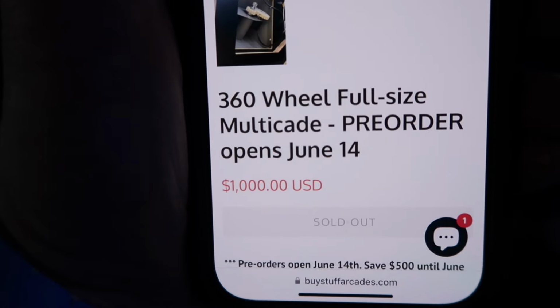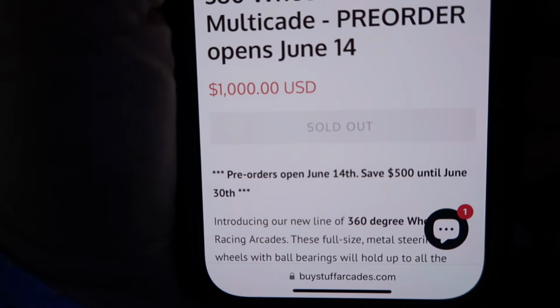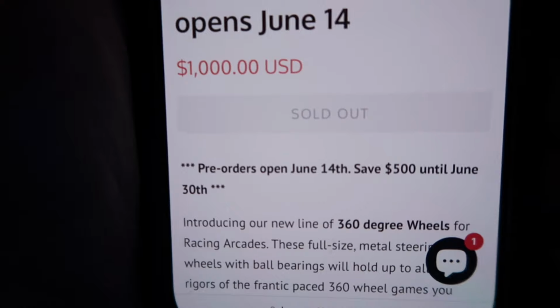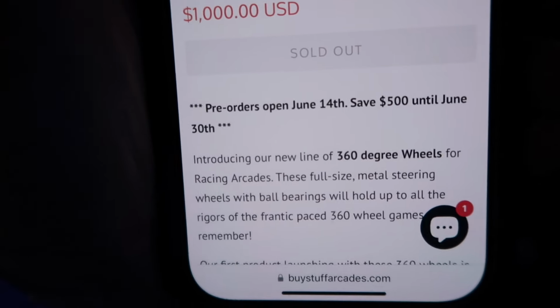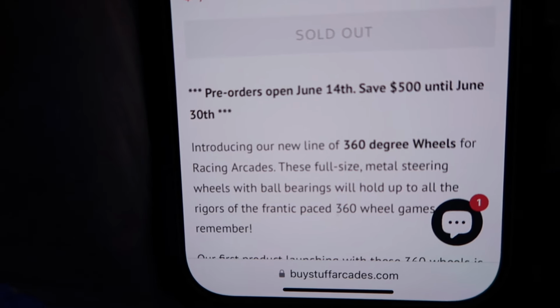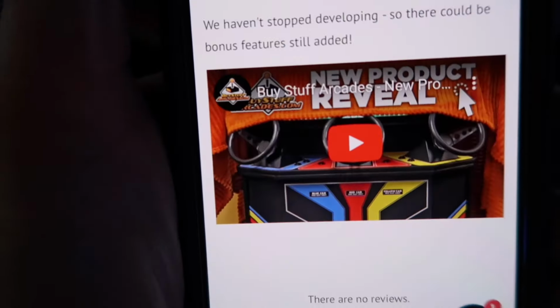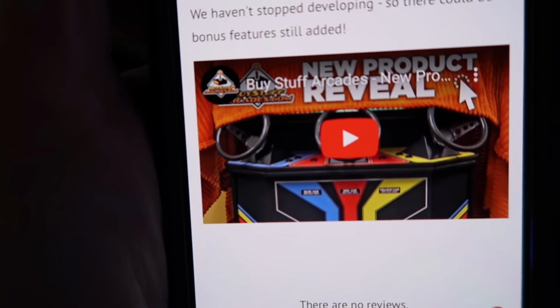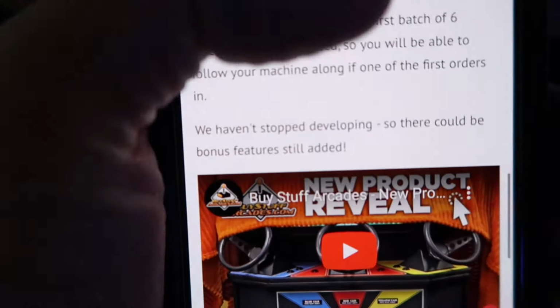Complete breakdown: pre-orders start June 16th, with a $1,000 deposit. So you see the sold out, it's just because it's not June 14th yet, they haven't sold out yet. If you do want to purchase this, you have between the 14th and the 30th to save $500. Also check out their video on their product reveal, and they break down things to follow after.